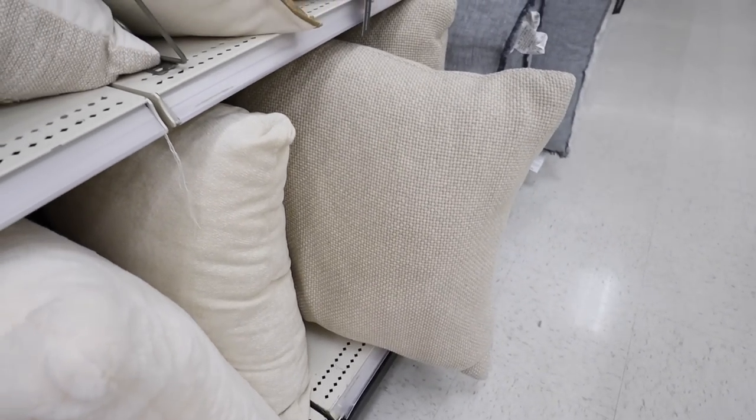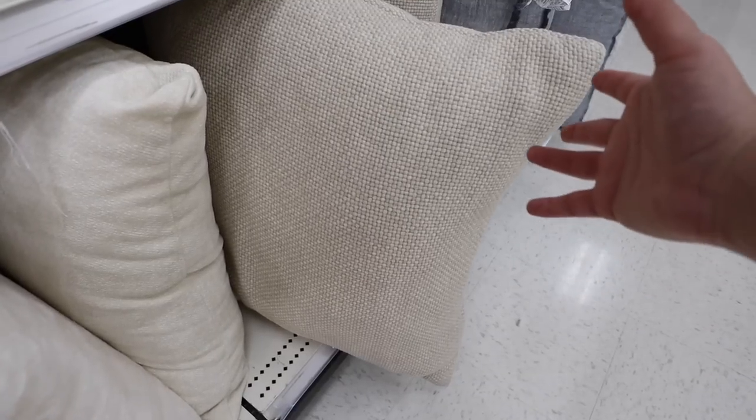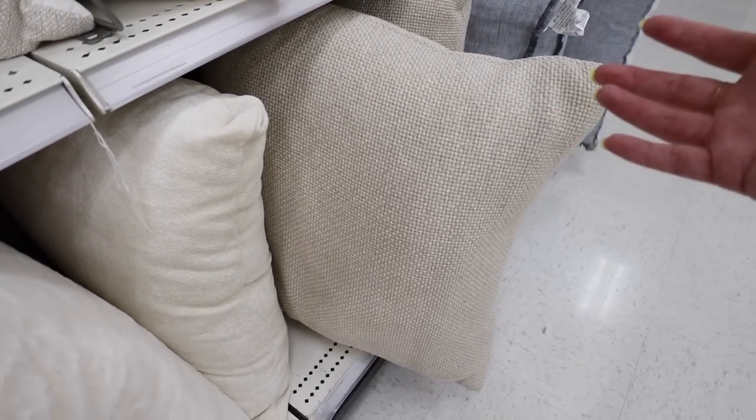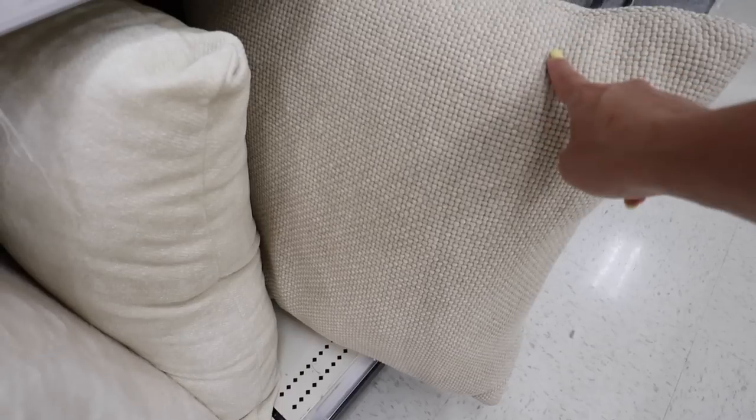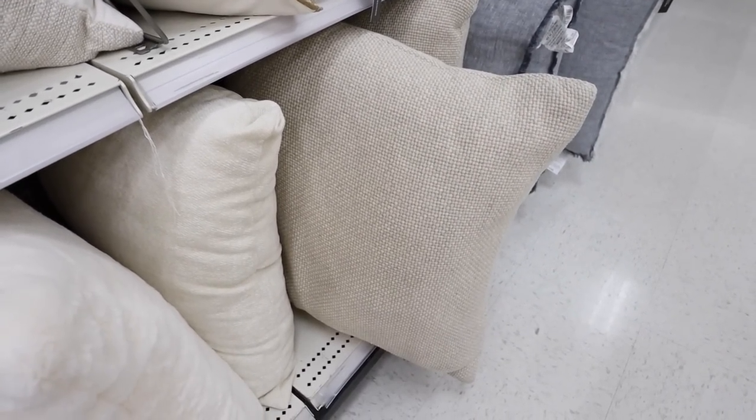I really love these Euro shams because you really need these on a bed. They add a lot of visual interest as well as depth. You need different sizes, shapes, colors, textures, and this has really great texture and it's an awesome size, and it will go with any other colors you might already have.